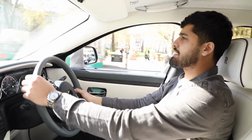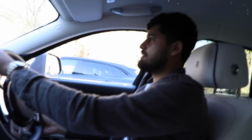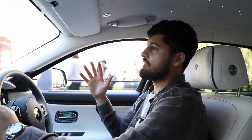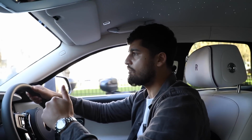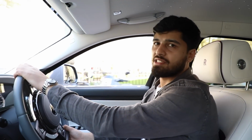How different is it to the previous Rolls Royce Ghost? Well, there's only a certain level of luxury that you can reach, to be honest, before it just becomes too much, you know. Like, how much more luxurious? I mean, after this you pretty much get no road feel, you get no feedback from the road, and it'll feel like you're on a gliding carpet. But that's not good for driving as well, because it can put you off to sleep.